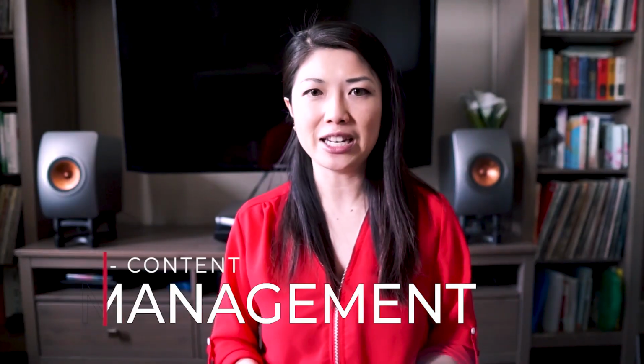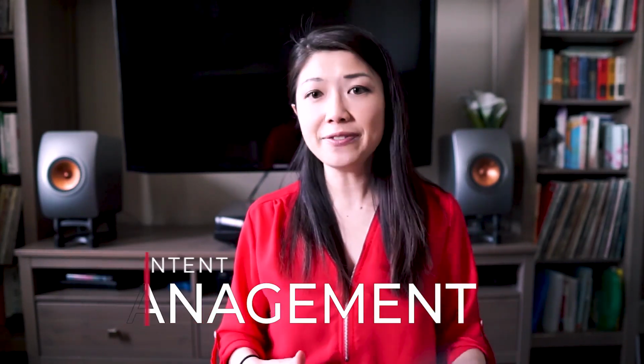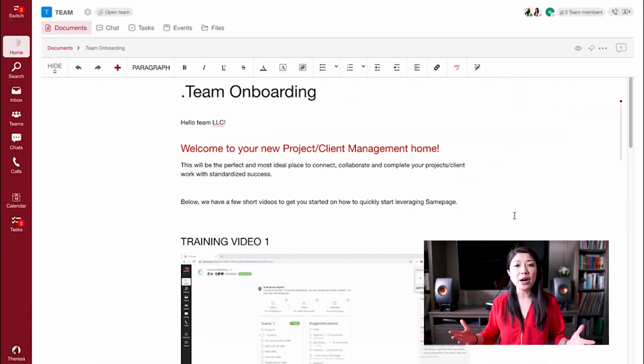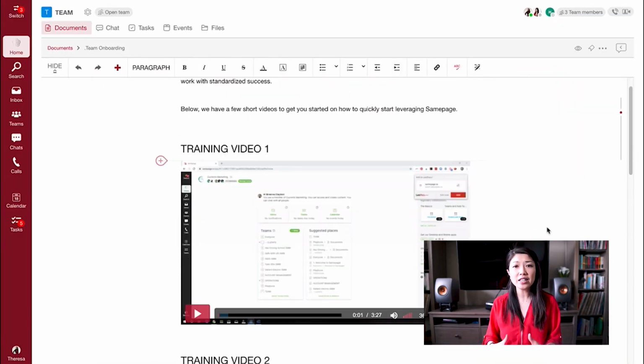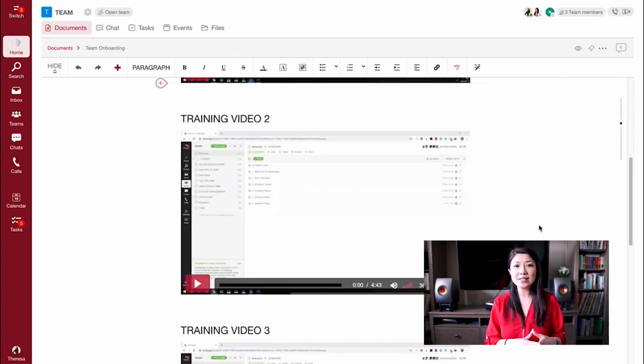The second way to use Samepage to manage your business is with content management. Now, we know that content can be an untamed beast if it's left to its own devices without any systems and workflows, especially as you continue to grow your team and delegate specific functions of your business. You'll want to consider to manage your content through Samepage. I have moved all of my resources from other places and tools and consolidated them all into Samepage, or else I've embedded them in one singular place.